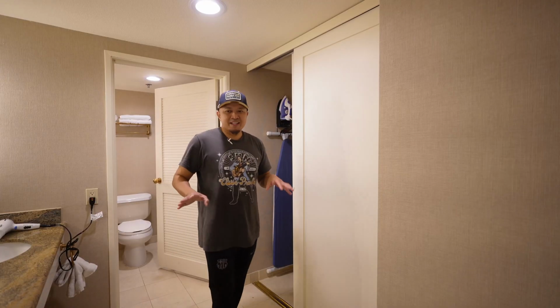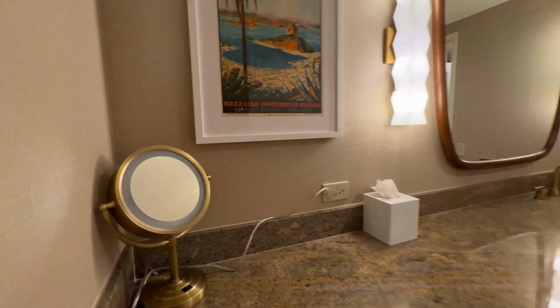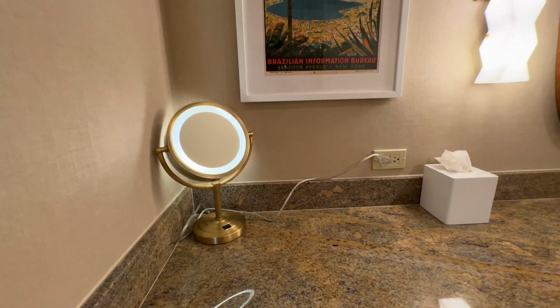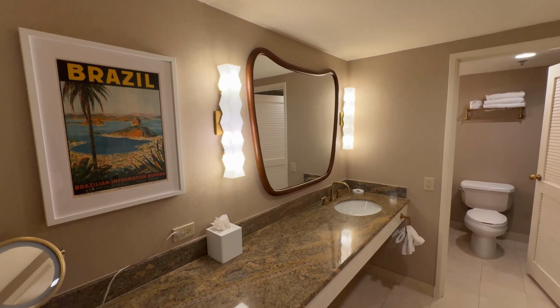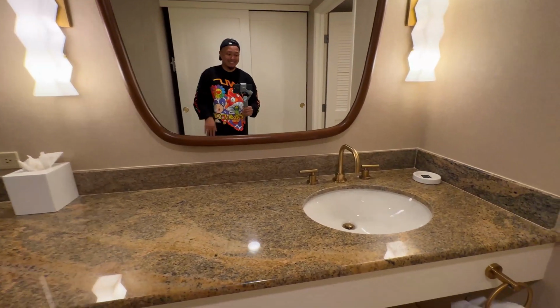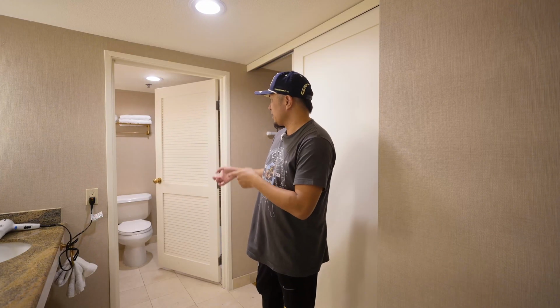So the bathroom area is actually two separate parts. You have this whole countertop here. You have this gold vanity mirror on the side, tons of shelving, your hair dryer's in there. And then there's one sink over here, a nice full-size mirror and lighting on both sides. But then when you go inside, you get another sink, and that's where your toilet and shower is.